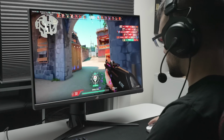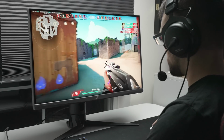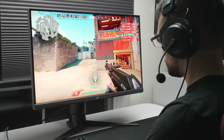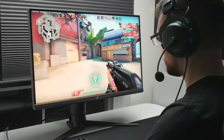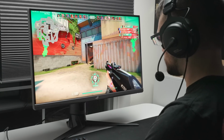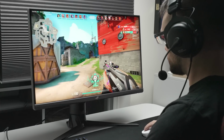Next is input lag. Again, this is not response times. This is how quick the monitor displays your action from when you did your action. So like, if I move my mouse around, how quick does it show on the monitor? That's what input lag is. Obviously, the lower this is, the better, but keep in mind that I won't focus too much on this when going through my list because they all have some of the lowest input lag figures in the class they're competing in, otherwise they wouldn't be on this list at all.